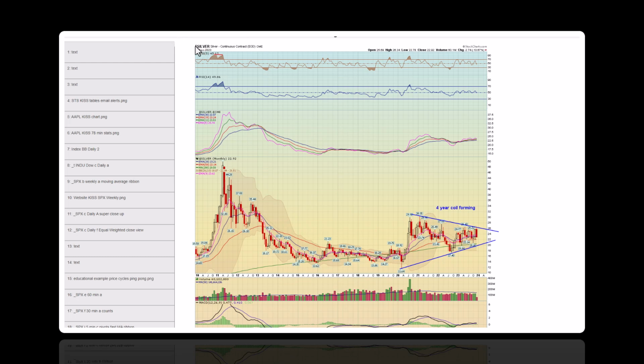And remember, like I said, the monthly chart of silver. I'm going to be monitoring this huge monthly coil. It's a 4-year coil forming. So energy has been building. And when it breaks out of this coil eventually, it's going to have a strong move.